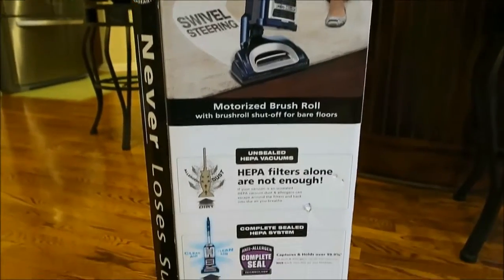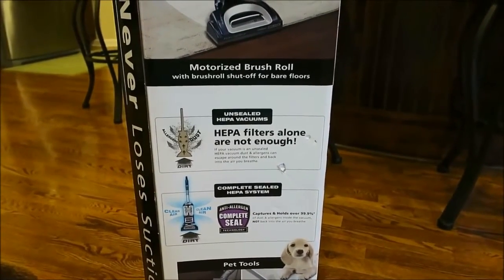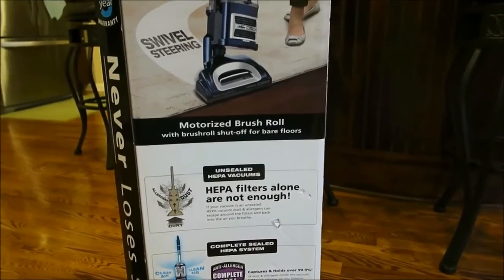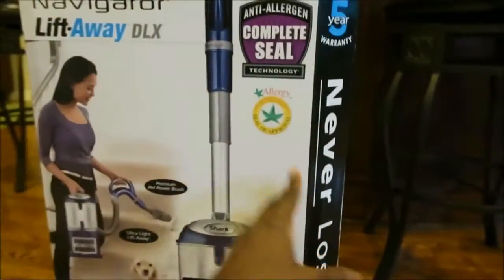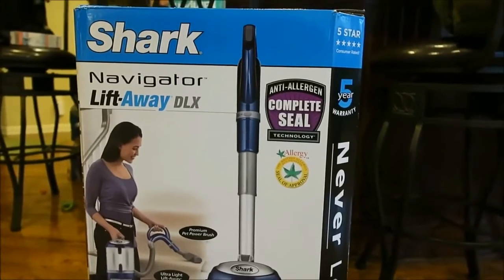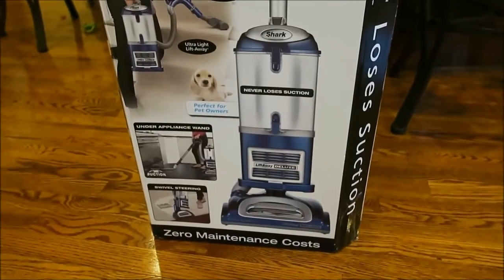Oh, and also another reason why we chose this is because they had a price listed under it at $149.99, and it said something about a steam mop. So I asked the lady, does this come with a steam mop? And she was like, oh my goodness, they had the wrong tag underneath it. This vacuum is really $199.99 at Best Buy. But they had the wrong tag under it, so we got it for $149.99, and I think that's a really good price for this level of Shark. So that's another reason why we just went with it.